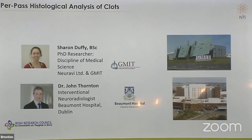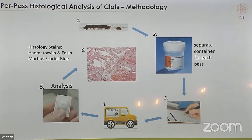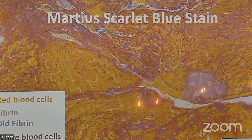This study took place in partnership with Beaumont Hospital in Ireland. The fragments were collected after each pass, and each pass had its own fragments in a different container, so we would have as many containers as the number of passes. Then everything was documented and registered, and sent for analysis. The histopathological composition is possible to determine thanks to histology stains, namely the Martius scarlet blue. As you can see in an example of one of the fragments collected, red blood cells are in yellow and fibrin in pink.